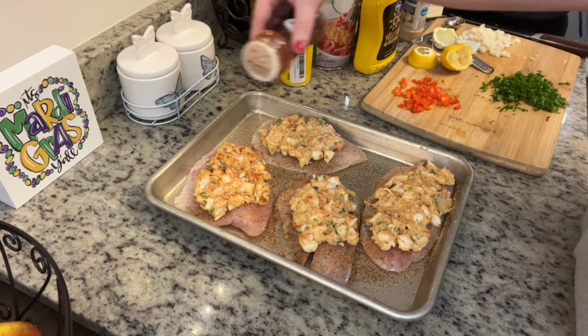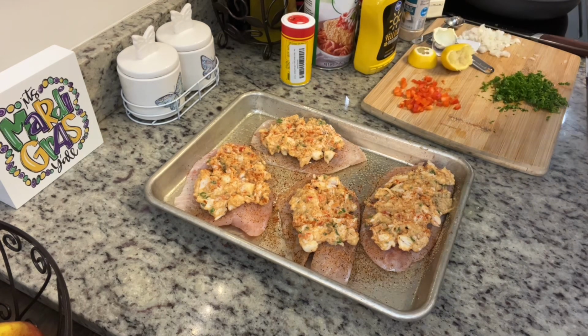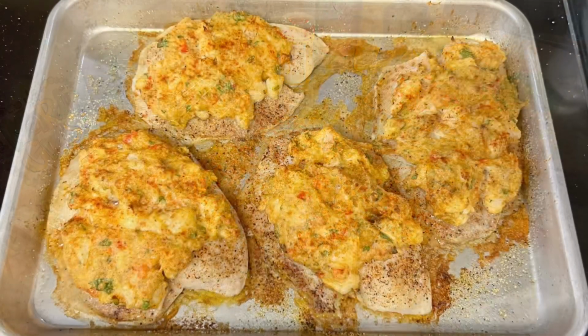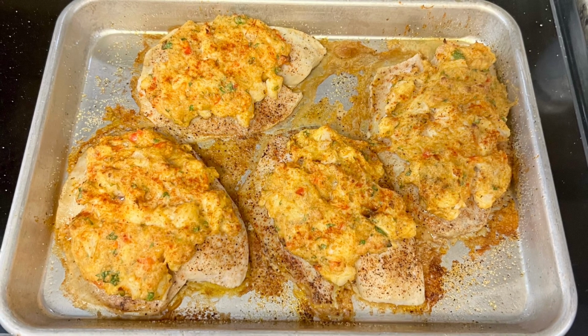So once I've got that stuffing laid on top of the fish, I added a little sprinkle of paprika. This went into a preheated oven at 350 degrees. It baked for 20 minutes, and then I did broil it for a couple of minutes just to get that stuffing on top a little golden brown.